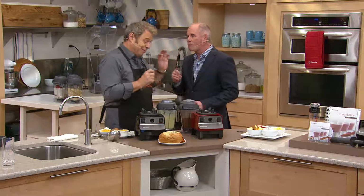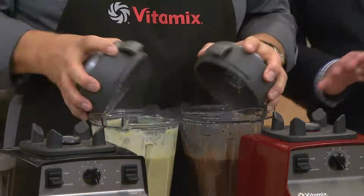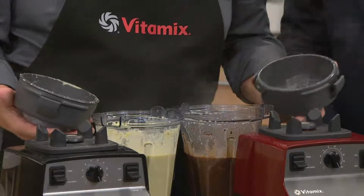Now, that is delicious. And I like a little heat. A little cayenne in there. Yep, little cayenne. Steaming hot soups again in about 5 minutes and 30 seconds.